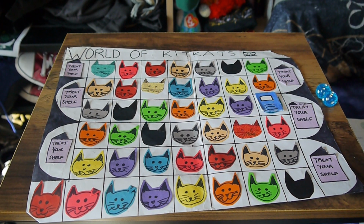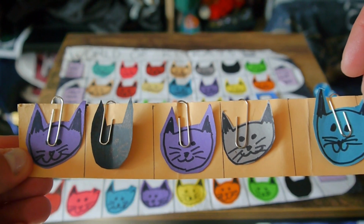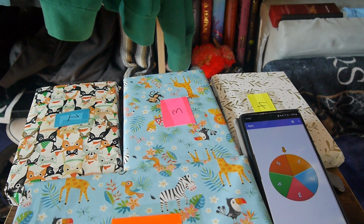1, 2, 3, 4, 5. Our final is a blue cat. Blue cat is on the TBR cat board. So our 5th and final roll brings us to the blue cat for the wrapped book TBR. I have not had this in ages. I completely forgot what books are inside this.